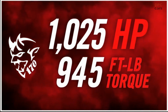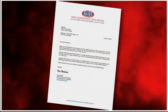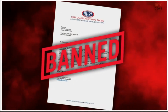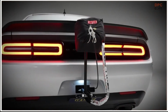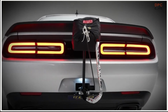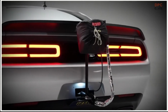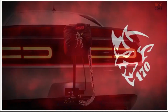The Demon 170 got us more than records and claims. It got us another letter from the NHRA. Yeah, banned again. But at least this time, the parachute will be available from Direct Connection as an option. Because we're Dodge, and that chute is more than a safety measure. It stands for something. Ironically, it stands for never slowing down.